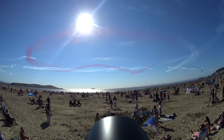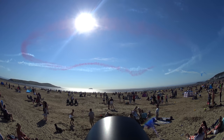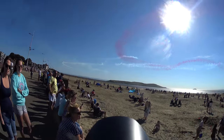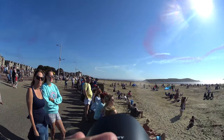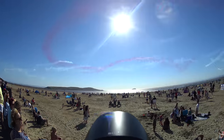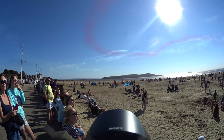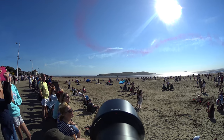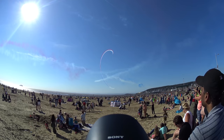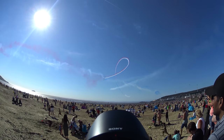Now, looking to your front right, look front right 45 degrees to find Enid. Some more fabulous patriotic red, white and blue as Enid are about to draw the shape of a snake in the sky as they fly a great manoeuvre called the Python. On the bottom of the Python as we look at it, the blue smoke on is Red 4.